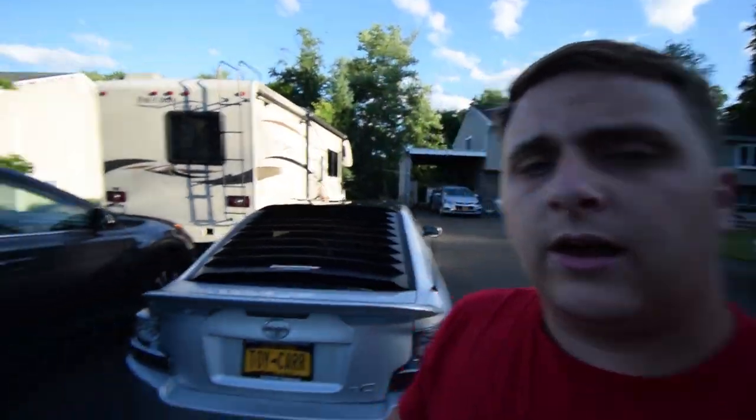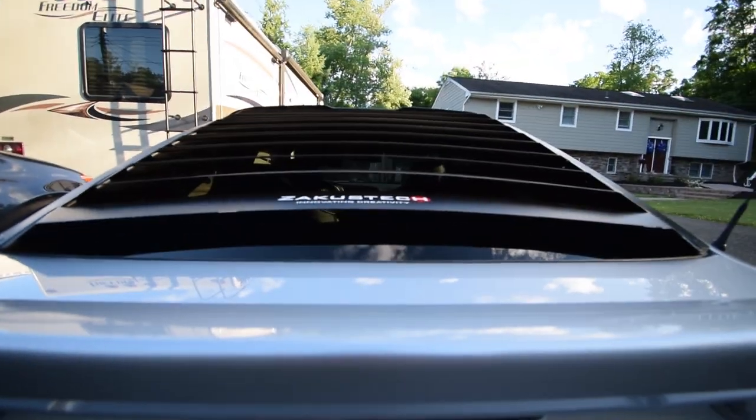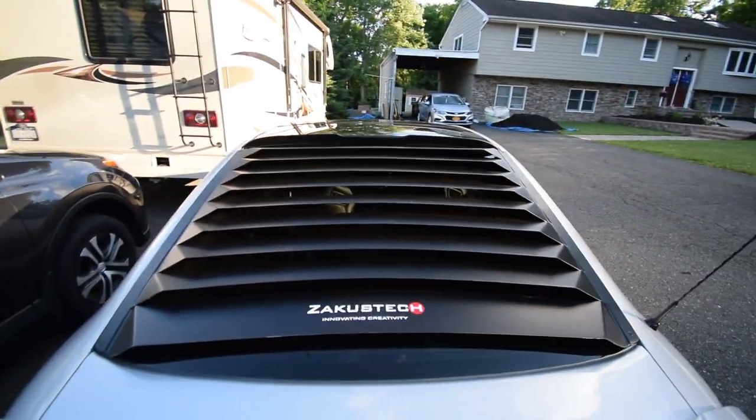Yeah, other than that, I like them. It gives that nice look from the back. Seeing out the rear isn't too hard. I mean, obviously now you just have these little lines. I thought it was gonna be a lot harder.